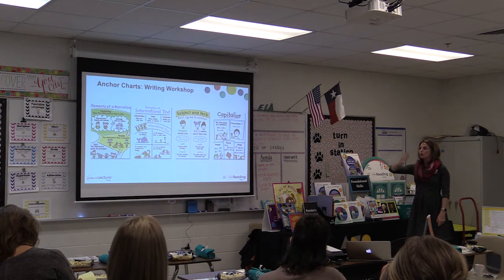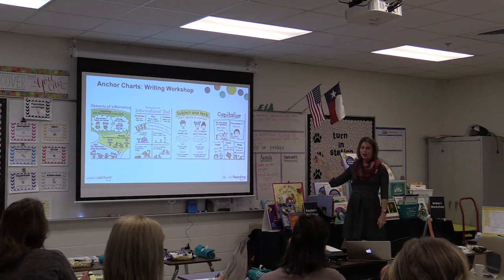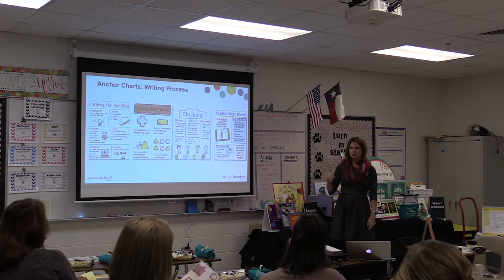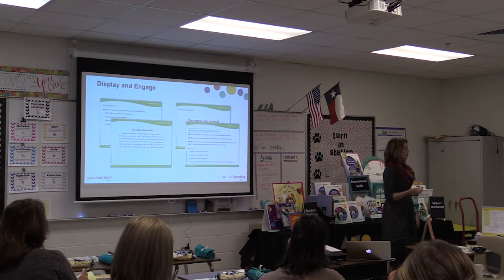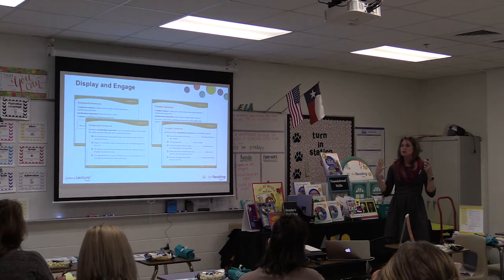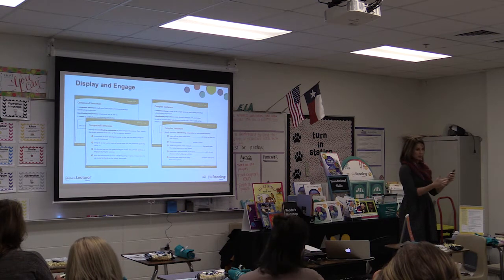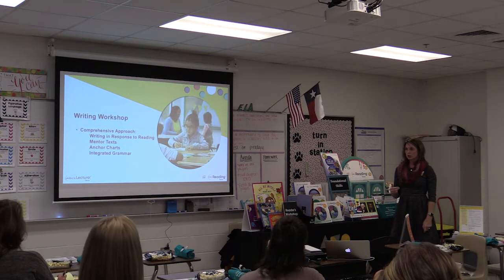Quickly note that regardless if you use the anchor charts in the reading workshop, you also have them for the writing workshop as well as the writing process. And yes, you even have what we call display and engage that can be used in the moment of teaching and learning, no matter the workshop that you're involved in, be it the reading workshop or the writing workshop.